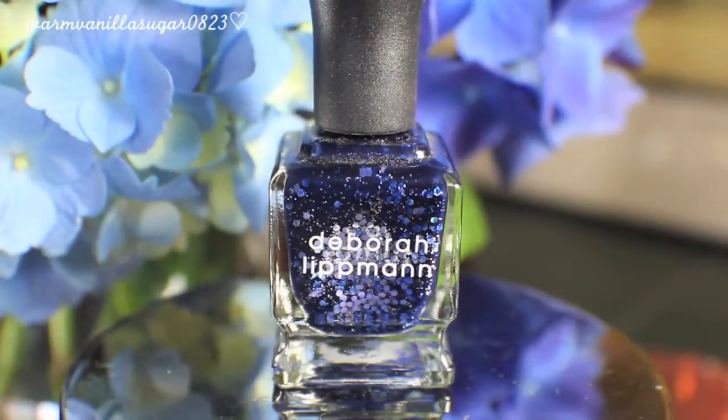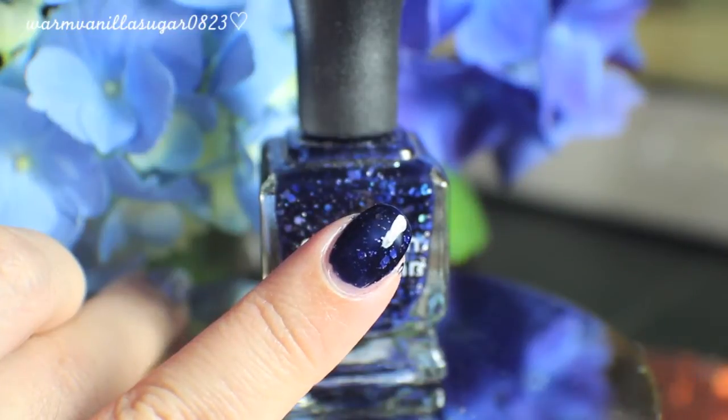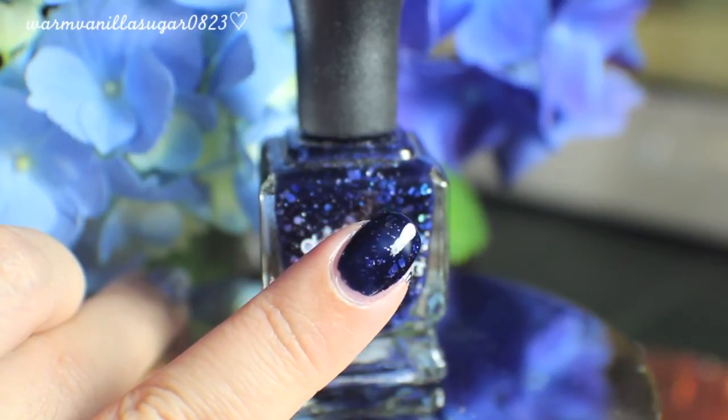Next is Lady Sings the Blues, which is a dark navy blue base. It's kind of like a jelly base with that same pale blue glitter to it. I love the pairing of this. I love the way it looks on the nails. It layers really nicely as well.